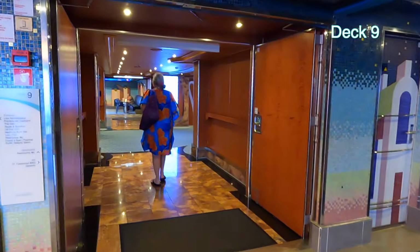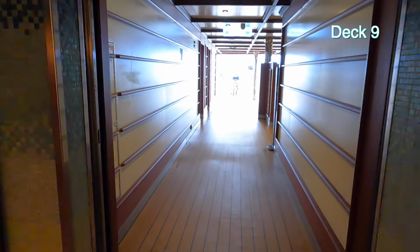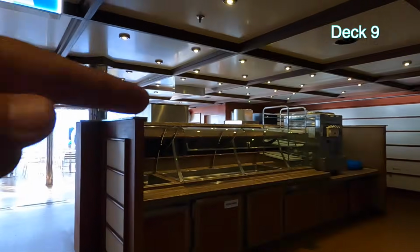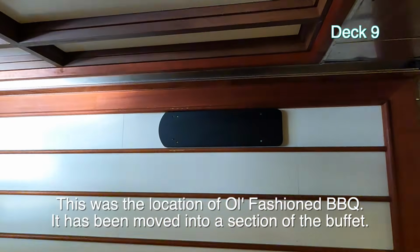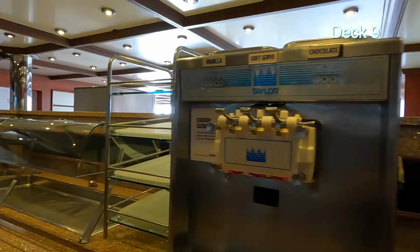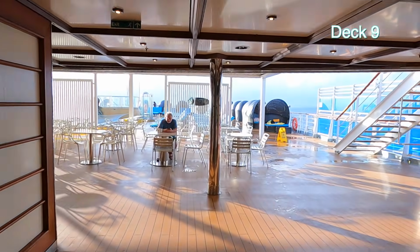So we are near the back of the ship now, and they used to have a barbecue place here, but now it's Swirls, it says, even though every place is Swirls. So this was the barbecue place, old-fashioned barbecue. They even took the sign down. It was up at the beginning of the cruise, but they've taken it down now. So no more old-fashioned barbecue. This is Serenity, adults only.